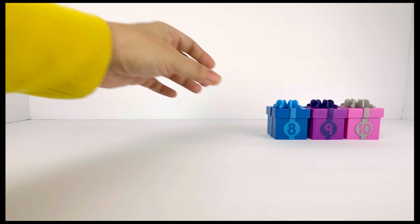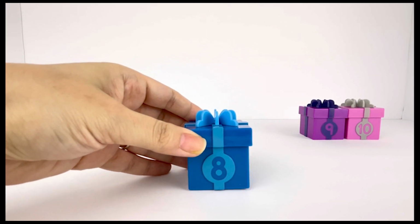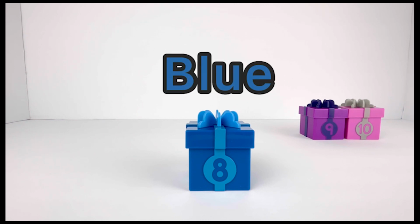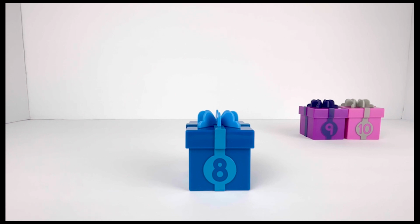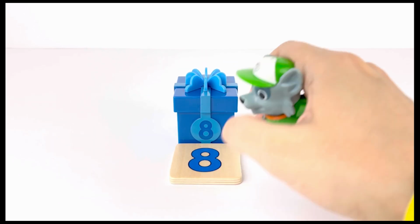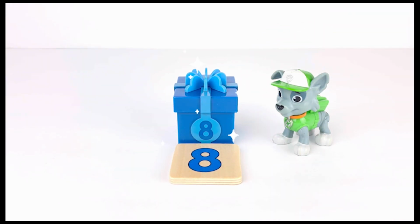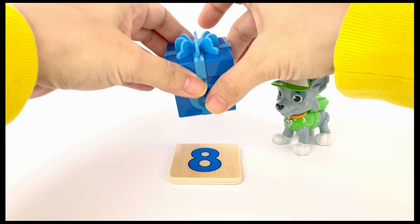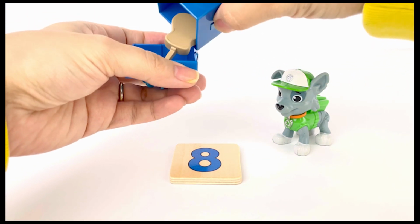The next number is number 8. It's color blue. Let's see if my Paw Patrol friends can find number 8 tile so that we can open this box too. Looks like Rocky found number 8 tile. Good job, Rocky. He's placing it down. Let's wait for the magic. Let's open the box and see what's inside.